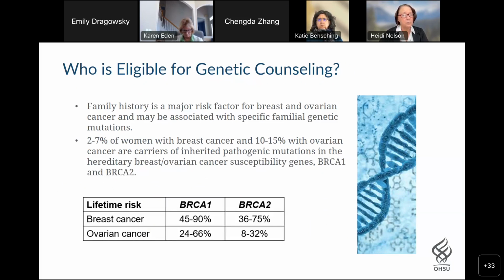Up to 7% of women with breast cancer and 10 to 15% of women with ovarian cancer are carriers of inherited pathogenic mutations. They pass these on through relatives, and they may appear kind of out of the blue for some families. Some families have, sadly, a fairly trackable record of cancer, but it's important to know who's a carrier, and they have things they can do to reduce their risk, including some pretty drastic things like mastectomies. But they should know their risks.